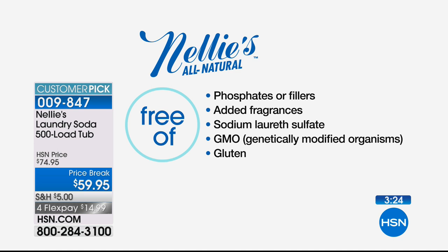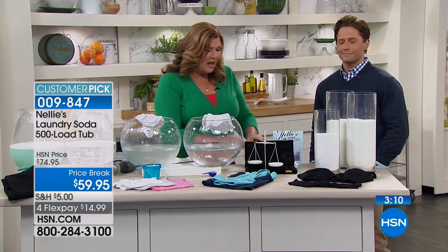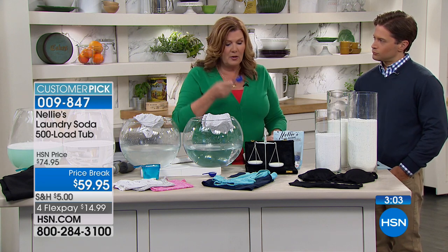We are free of phosphates, fillers. Also, there's no chlorine in Nellie's, no added fragrances, no sodium lauryl sulfate. It is a non-GMO product. It is gluten-free. It is also Leaping Bunny certified, which means there's never any animal testing, so it is a cruelty-free product. And it is an economical product to use. About 11 cents a load is what we're offering here. One tablespoon does the whole load.